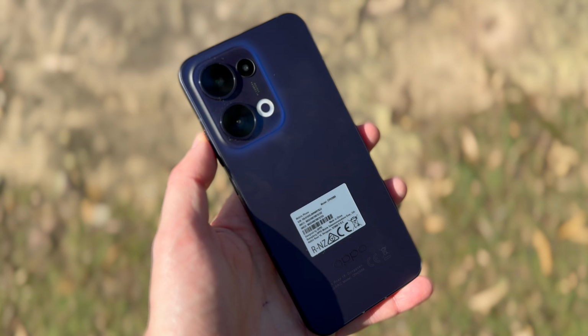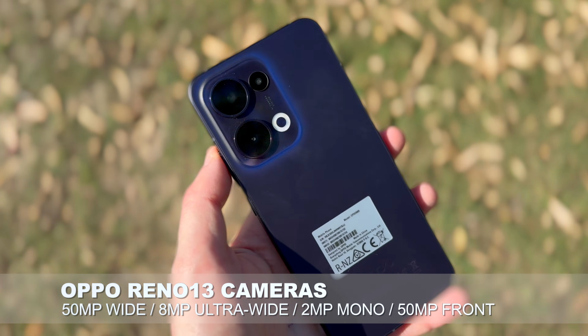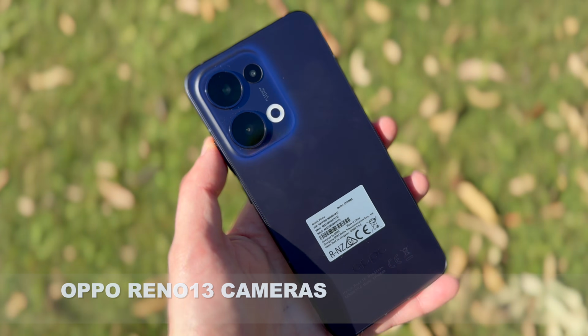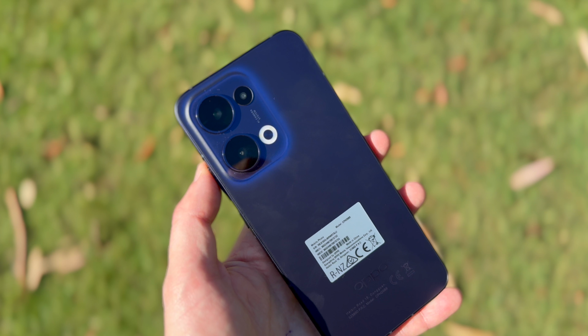In camera terms, the Reno13 sits in an interesting space. It's obviously above the Reno13 F I've already reviewed, but it's below the Reno13 Pro and phones like the Find X8 Pro, for example. What you get specifically is a 50 megapixel wide sensor, 8 megapixel ultra wide sensor, and 2 megapixel monochrome sensor. That monochrome sensor is not used for shooting black and whites, it's just a depth sensor basically. And at the front, you get a 50 megapixel sensor for your selfies.